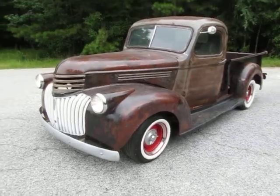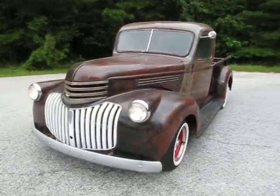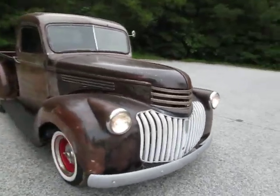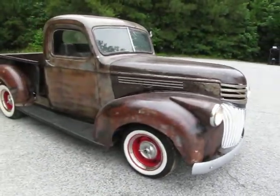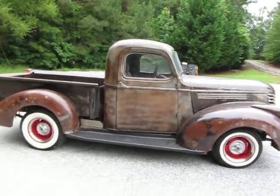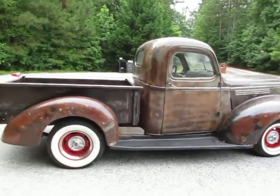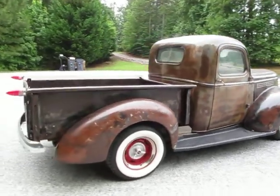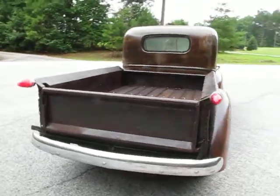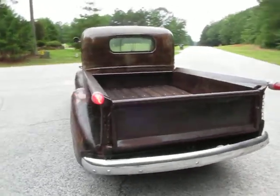This is a 1941 Chevrolet rat rod truck. It's sitting on an 83 S10 chassis, and it's got a 350 V8 and automatic transmission. And it runs and drives awesome.